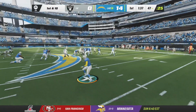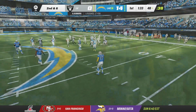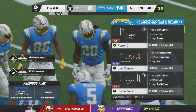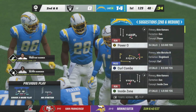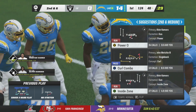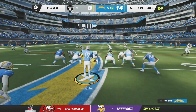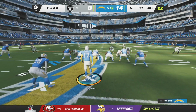Now a 1st down carry. It's Kamara. And this will be taken across midfield and into Raider territory. The corner, Stephon Gilmore, on the stop. I feel like I could see what he was thinking on that carry. Wanted to follow that big tackle through the hole. Ended up only getting 4 yards on the carry. I think he had designs on that one being bigger.